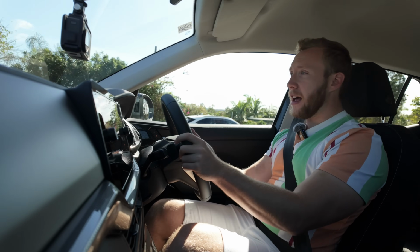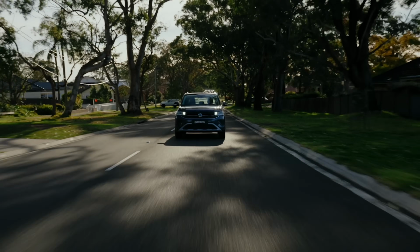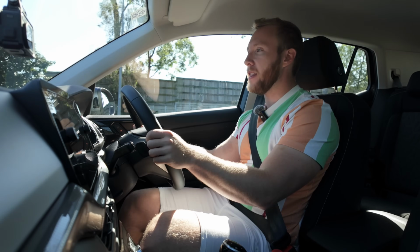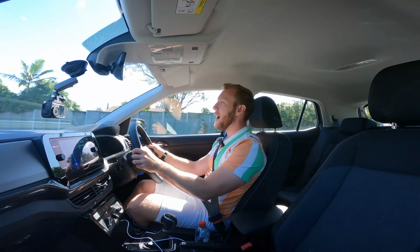What else is new for this updated version of the T-Cross? Well, now standard across the range, you actually get a whole suite of safety inclusions. That includes Volkswagen's travel assist, adaptive cruise control, rear cross traffic alert, and a whole range of other safety inclusions that you used to only get on the higher spec models, or included in one of the option packs, which Volkswagen have now done away with.